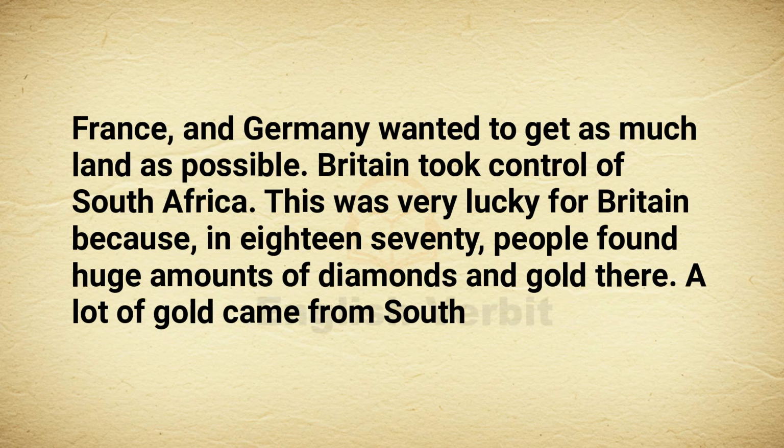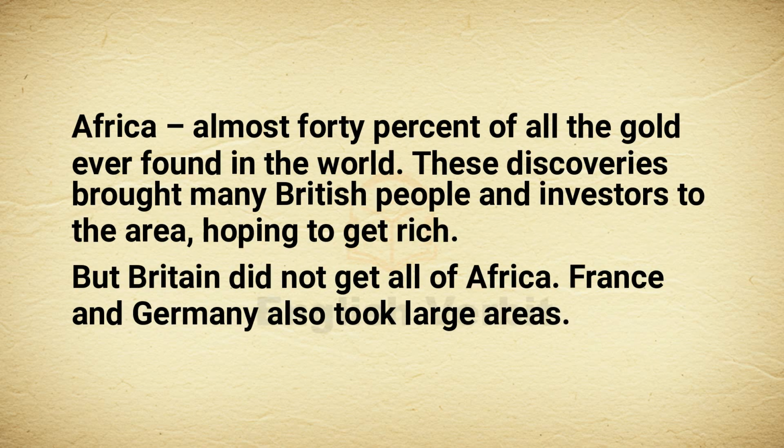Britain, France, and Germany wanted to get as much land as possible. Britain took control of South Africa. This was very lucky for Britain because, in 1870, people found huge amounts of diamonds and gold there. A lot of gold came from South Africa, almost 40% of all the gold ever found in the world. These discoveries brought many British people and investors to the area, hoping to get rich.